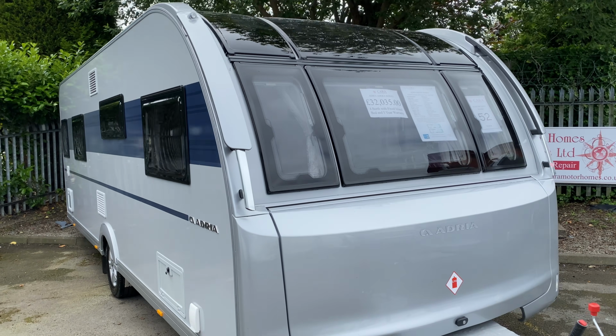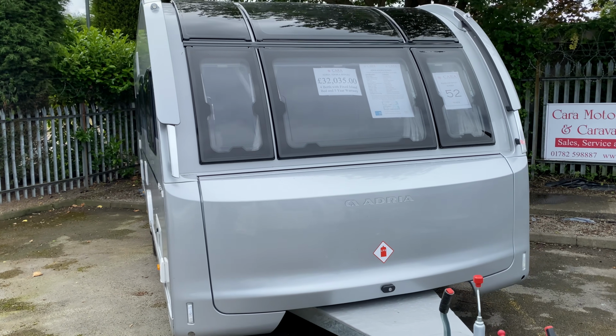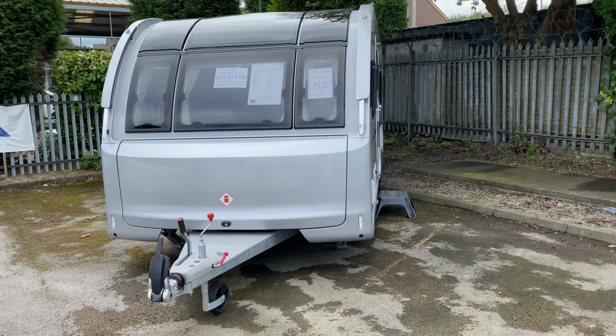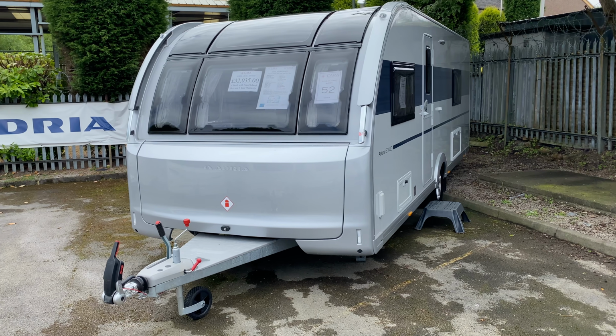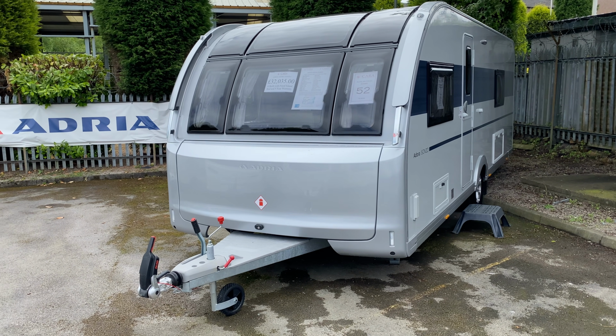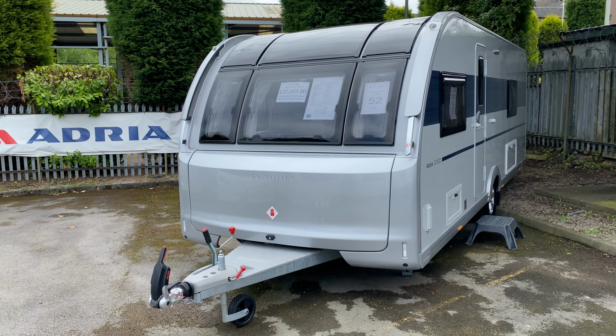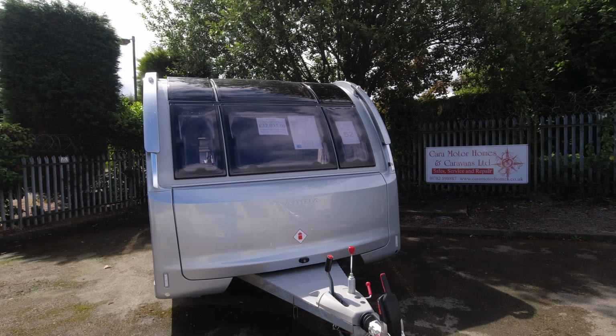So the Adria Adora Isonzo, what do we need to know about it? Well, this is still my number one favourite caravan. If I was going back to a caravan, this would be pretty much still at the top of the list. And why is that? Well, as we look around, hopefully you'll find out why. So let's make a start on the outside.